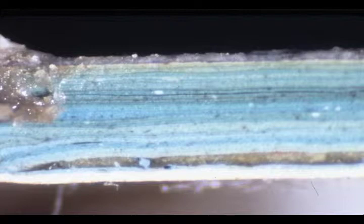Or in the case of the sinks, for example, which we'll talk about in a minute, you can count the number of layers under the sink, or the number of layers under the burlap, or under the pressed metal, to help determine when those elements, the metal, the burlap, the sinks, were added.